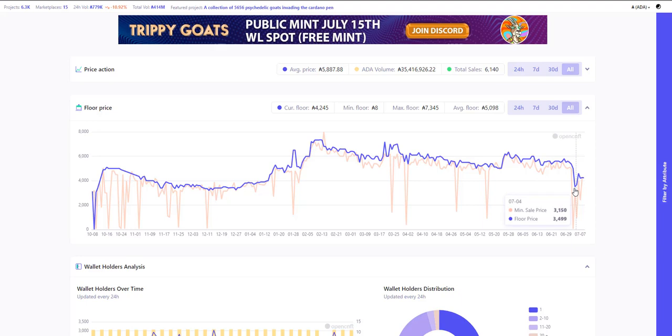Around that 4,000, 3,500 mark, maybe, if it comes down again. I think if it does come down again, it's probably going to come down a little further, maybe that 3,000, 3,500. But it can easily just hold levels as well. So this could be the all-time low for the next few months. And then we could start seeing SpaceBudz come up a little more. However, given what's going on, it's really hard to tell.